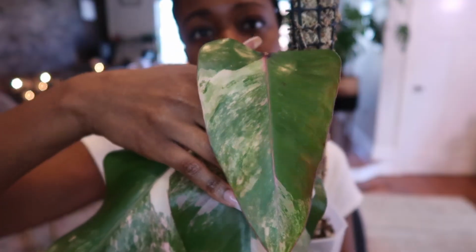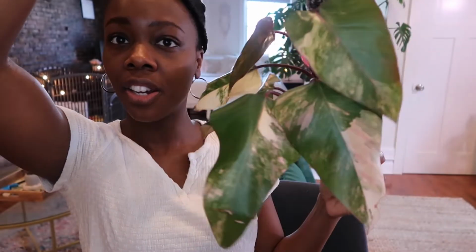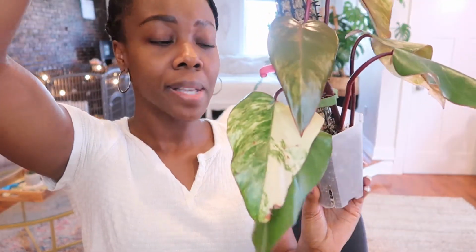We'll see. Another gorgeous leaf. I just love this plant. It is doing absolutely well. It is a stunner, and I am excited for it to keep on growing for me. So yes, that's the Strawberry Shake.